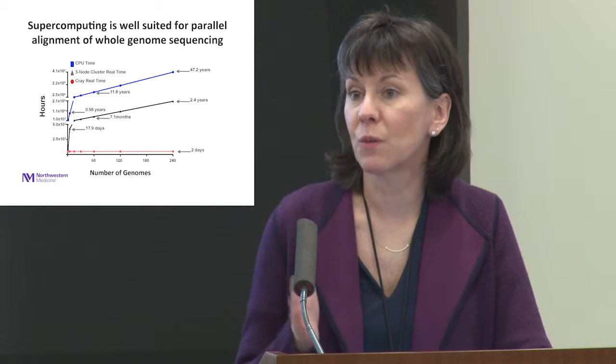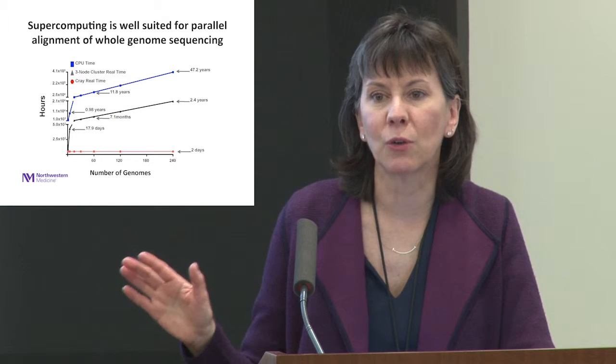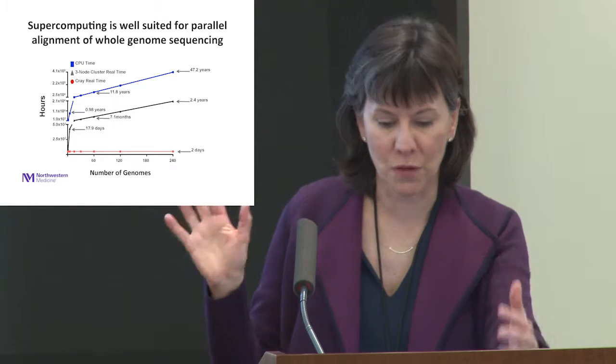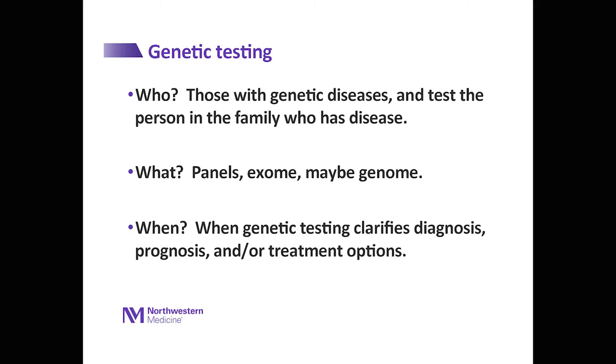It is available to us, and we can do it that way, but we're now working with high-performance computing here at Northwestern to get a bunch of nodes set up so that we'll be able to do that here. So let's talk about genetic testing.